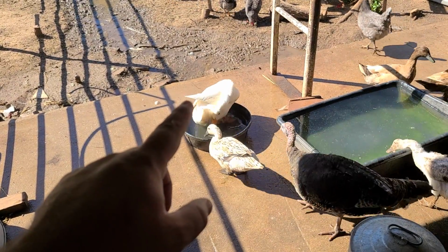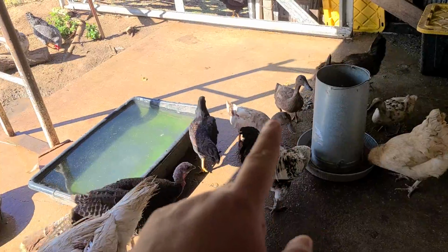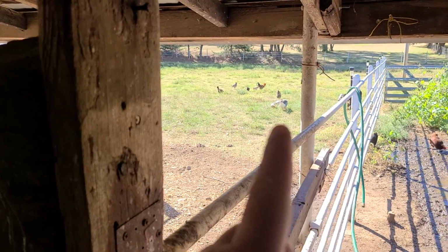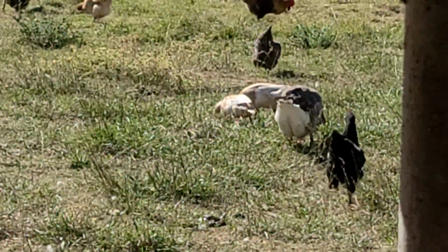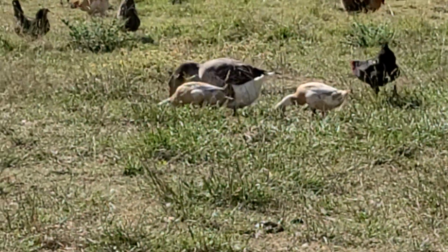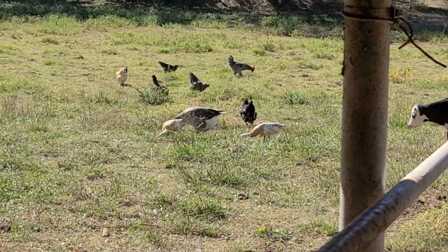That's our Pekin duck. This one's a Welsh Harlequin. Those are khaki Campbells, these two. And then somewhere, I don't know where they went. Oh, they're over there. We have Indian runners. They're really funny because they have long necks, and our goose right there is always hanging out with them. I think it's because they look more like her than the other ducks do. I could be wrong, but I think that's what's going on.